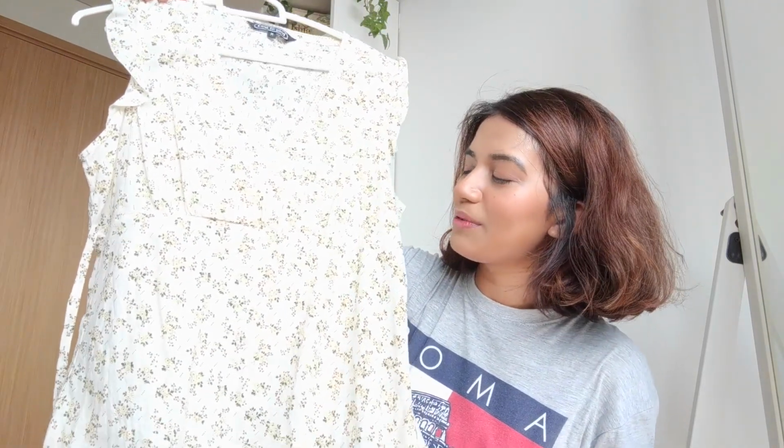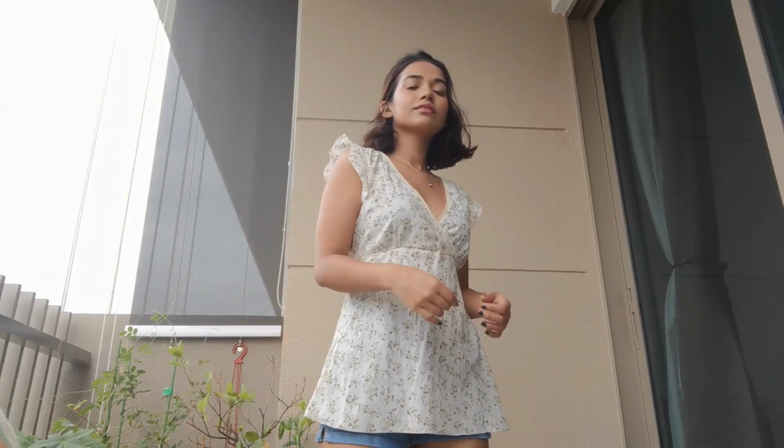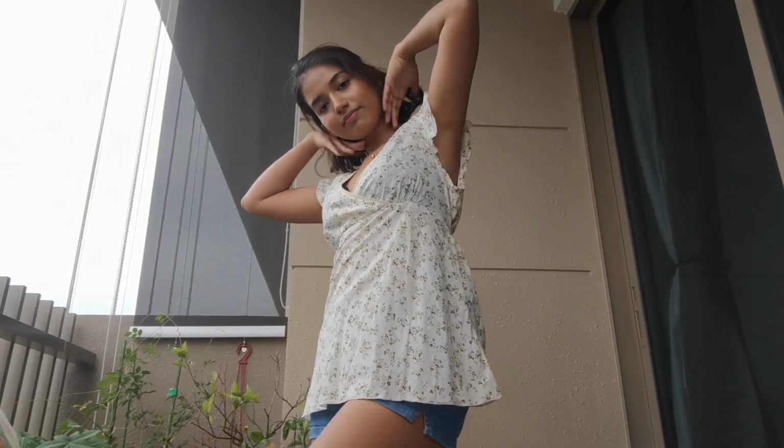The first blouse might be one of my favorites, but I do have a lot of good blouses. This top looks a little bit funky when you just hold it up, but it looks really good on the body. The print is just so cute. The only thing is, I wish it was just a little bit longer, then I could have worn it as a dress. Next is this blouse.